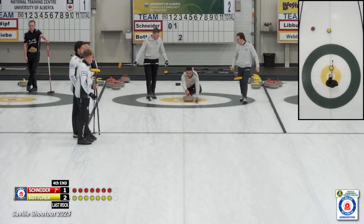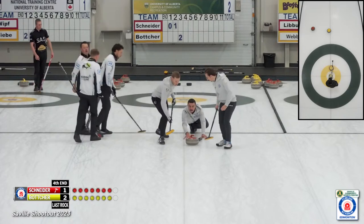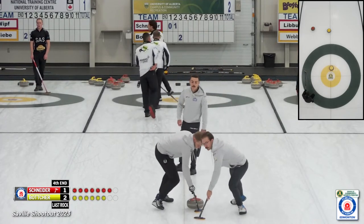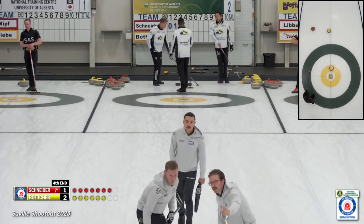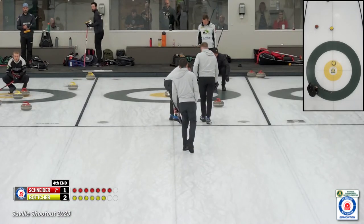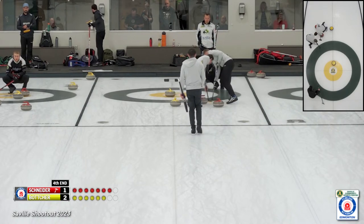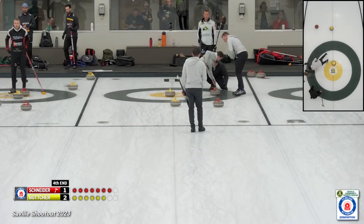Really interesting way that things shook down there. Always interesting how these ends build. Lead stones. Never been more interesting in curling's history as they are in 2023. No tick rule. Five rock rule. Allows for some very interesting starts to each end.